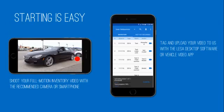So starting is easy. It actually is really easy. This is a screenshot or screen grab of an iOS device, but it's really as simple as you open up our software, you walk up, scan a VIN, and start taking a video. That's how simple it is. And from there, we're going to take it and do everything else that you want. So there's a variety of different ways you can do this.